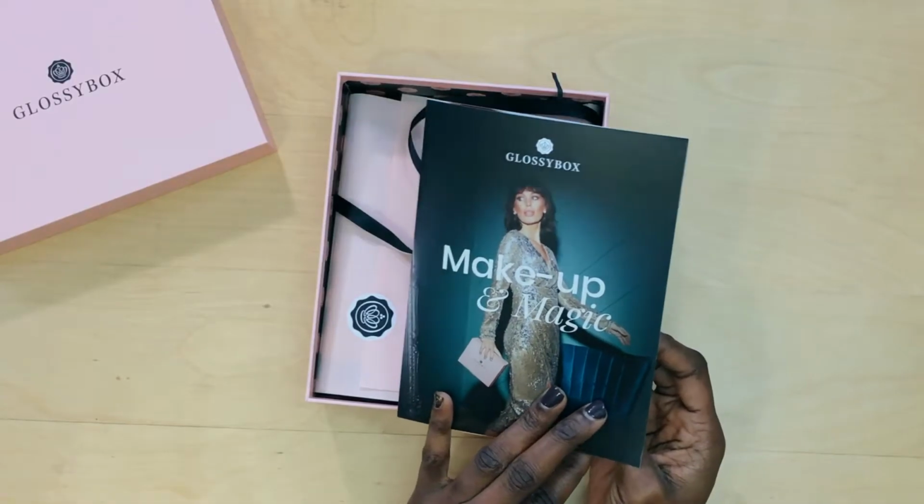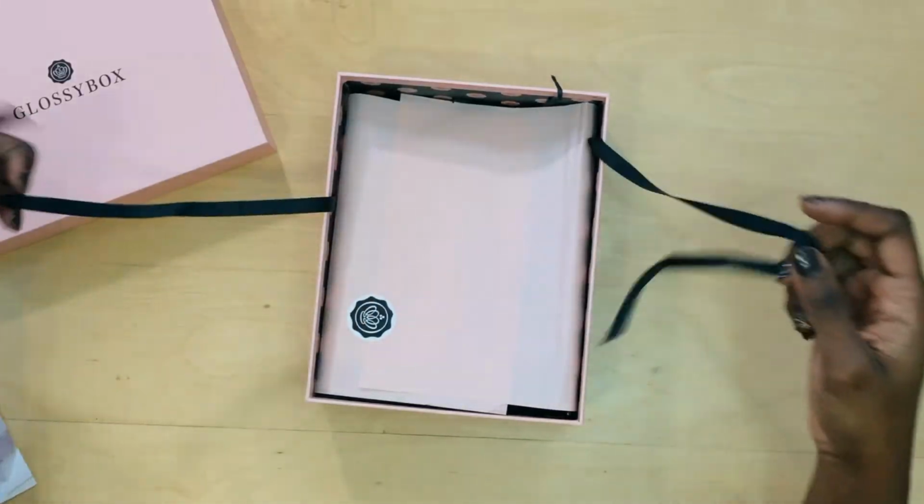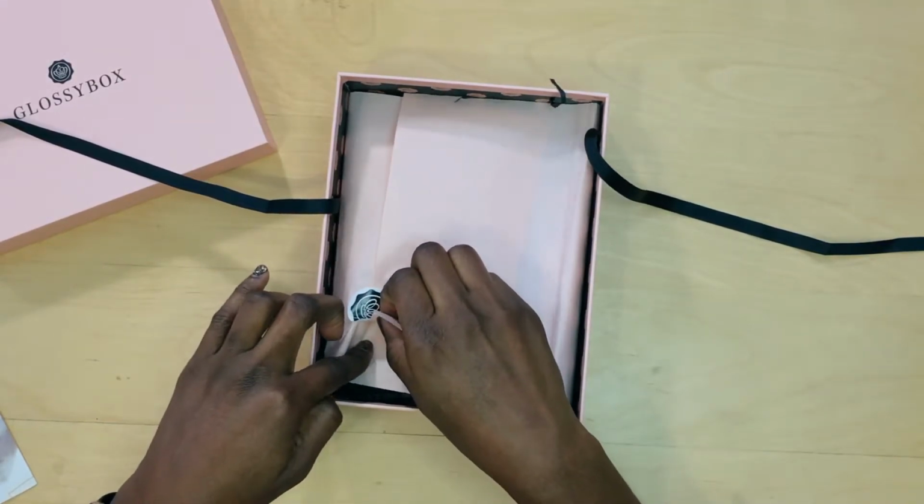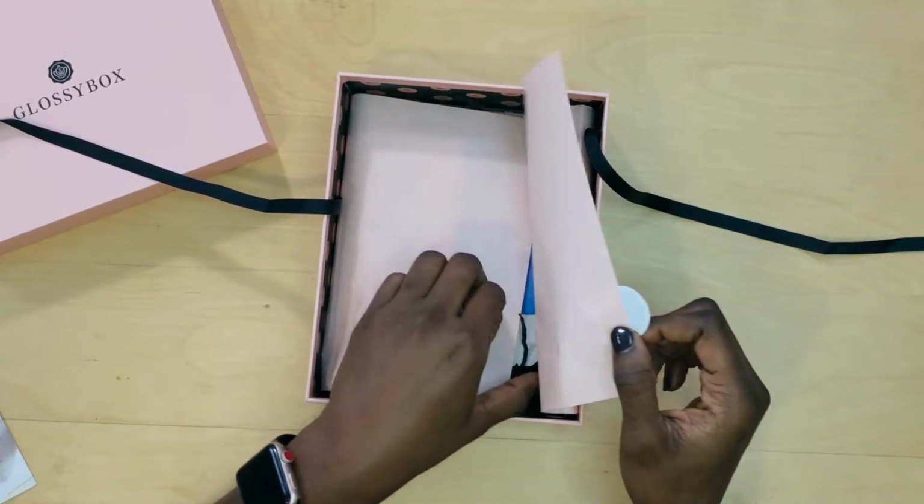Anyway, so this is the booklet that it comes in. It says Makeup and Magic. Oh, so cute. I'm not going to show you guys immediately because I want to go through it briefly and maybe try some things on. Yeah, so I'm going to, oh, look at that. So cute and so sleek. Oh, come on now. Lord have mercy. Alright, oh, that's so cute.